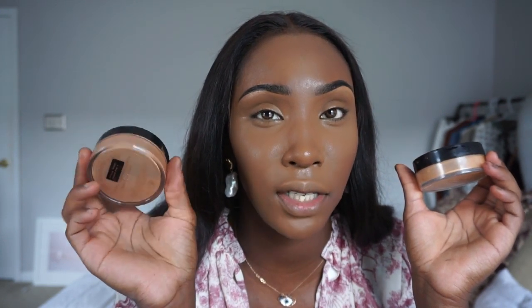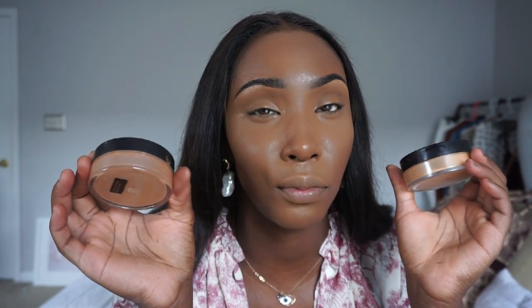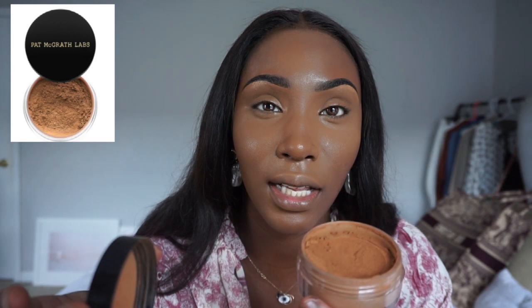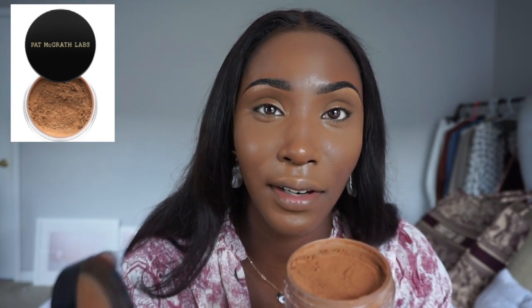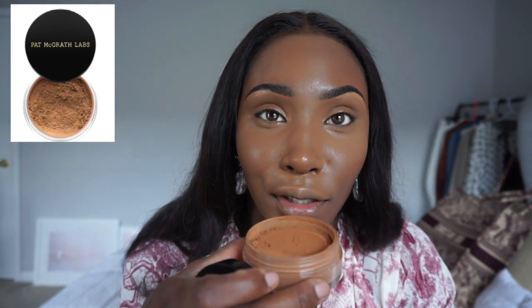If you see it online, it really is deceiving, because online, I'll show you the picture of what it looks like online. That's what it looks like, right? So you think, oh, I could probably use this. Yeah. In person, it is the deepest powder that I have. I do not have another powder that is this cocoa powder looking.